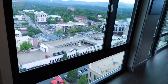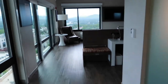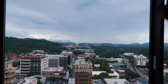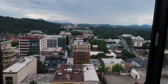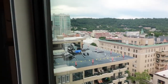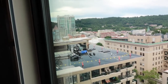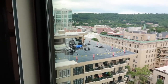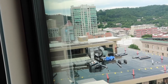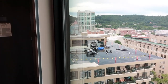And y'all, this view from our room, just to give you a quick overview, you have the windows here. You have shades that you can pull down, but this view is amazing. I actually looked at that hotel right over there, and another one right beside it. I don't think you can see it. Let's see. Yeah, I actually looked at those too, but I was very pleased with this one.